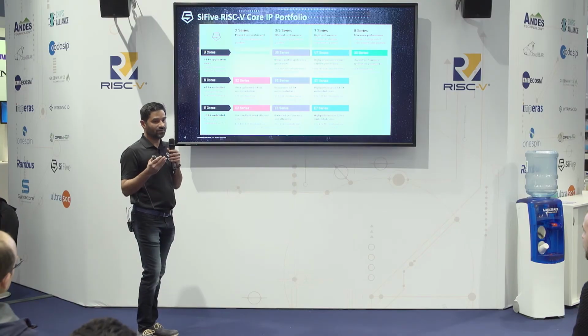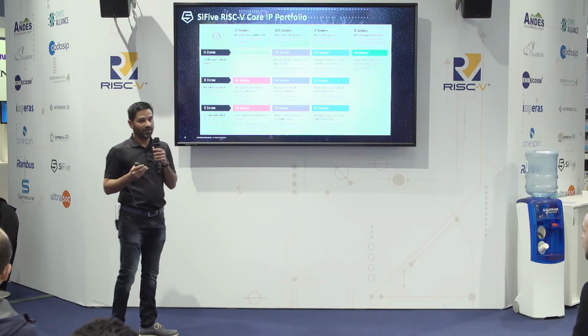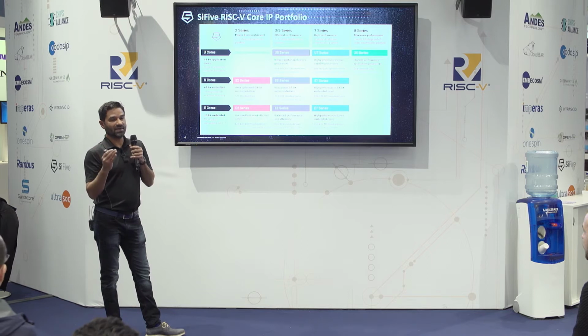Again, it's configurable. It's a multi-core. You can configure up to 9 cores. One of the unique abilities we have is that the cores can be configured as a multi-core heterogeneous configuration. So you can combine the U5 with an S5 or a U5 with an E3. So you can have an SMP-capable Linux cluster with a real-time core, all working with a coherent level 1 memory system and a shared level 2.